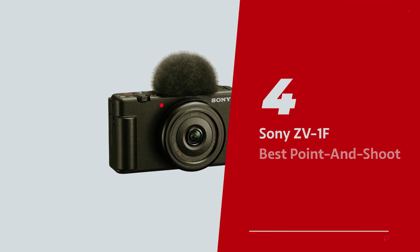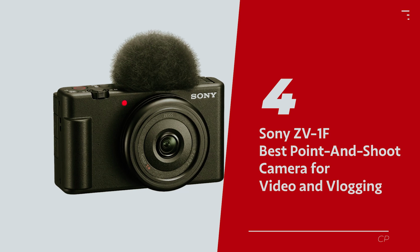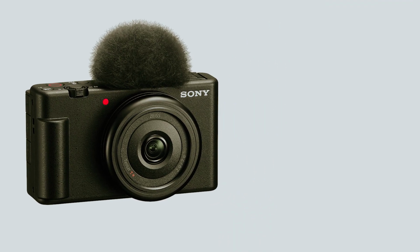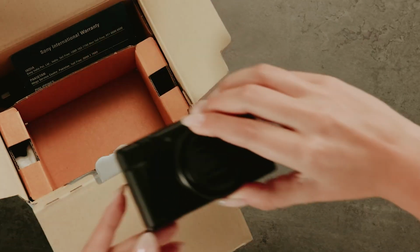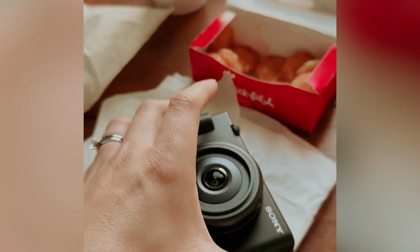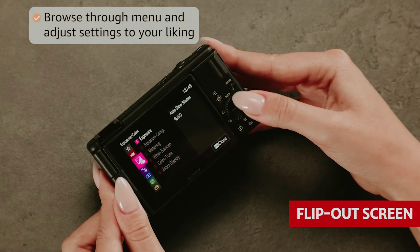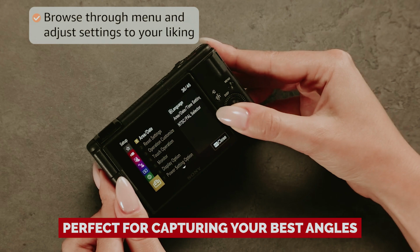Number 4. Sony ZV-1F, our pick for best point-and-shoot camera for video and vlogging. The Sony ZV-1F is your new vlogging sidekick that just so happens to double as a charming little point-and-shoot. This compact powerhouse is lightweight enough to fit in your pocket. No more bulky cameras ruining your outfit. You'll appreciate the easy-as-pie usability and the flip-out screen, perfect for capturing your best angles.